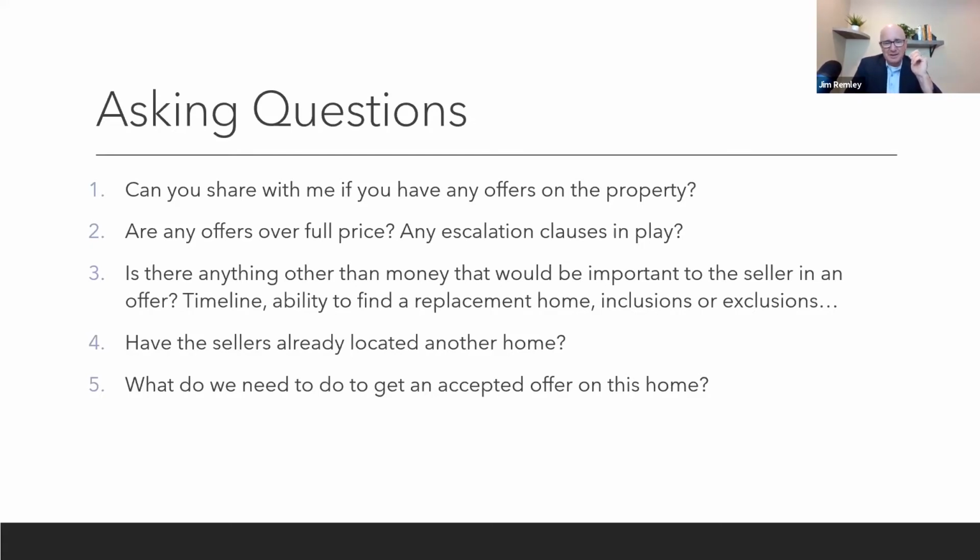So here's an example of questions that you might ask that listing agent. Hey, can you share with me if you have any other offers on the property? Most listing agents will answer that. And they'll say yes or no. If they say yes, I could say, oh, how many do you have? I can dig deeper. I can peel the onion. Oh, great. Anybody from your own office? Now, I could ask that or I could not, but I think it's interesting.